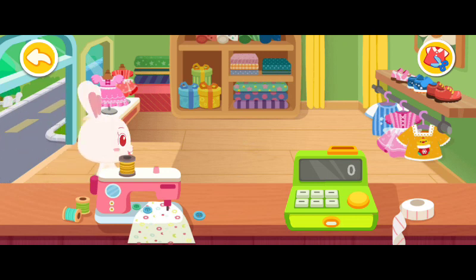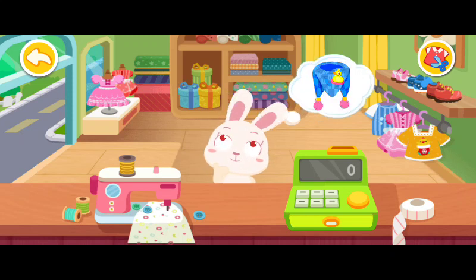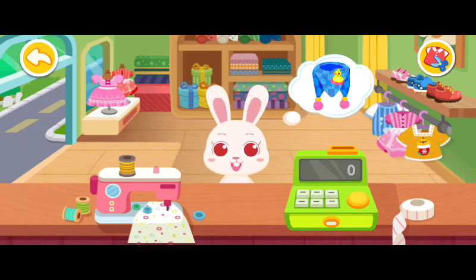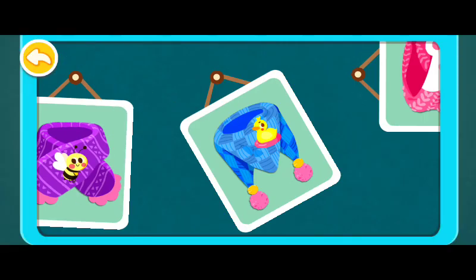Welcome to our clothing store. What would you like to buy? I want to buy a nice scarf. Which scarf do you like?